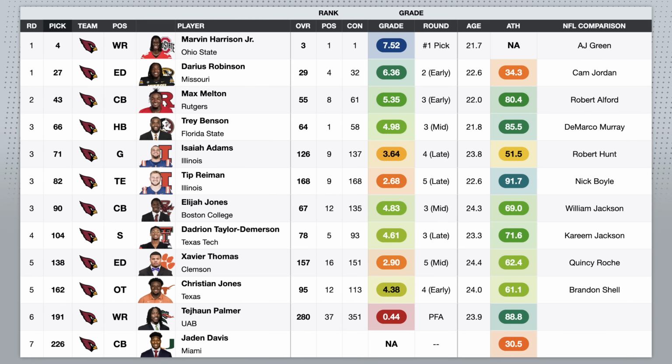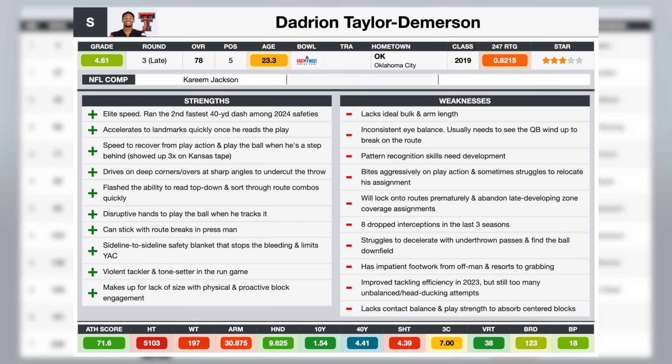In the 4th round, they get Texas Tech safety Dadrian Taylor-Demerson, undersized safety with elite speed that makes up for a lot of his lack of size with just supreme violence and physicality in the run game. He's got to get more consistent with his eyes in zone coverage. He kind of stares in the backfield. A lot of times he needs to see the quarterback wind up before he can really break on the throw, but he has good ball skills.